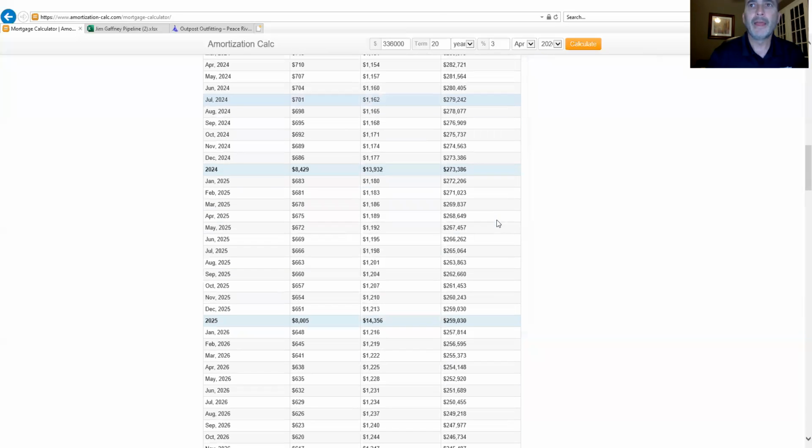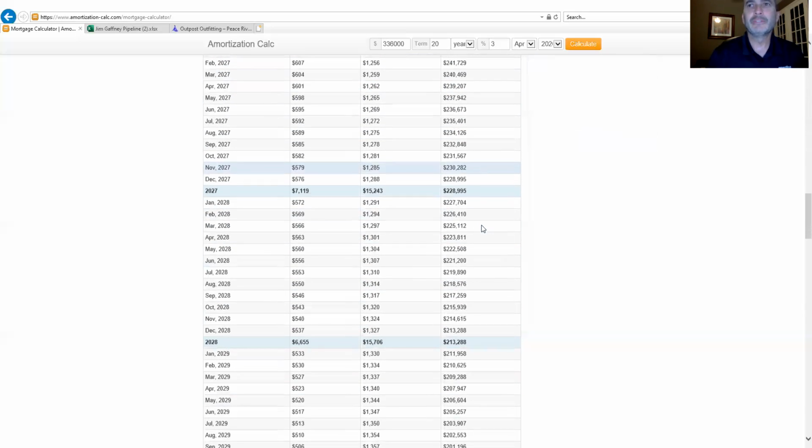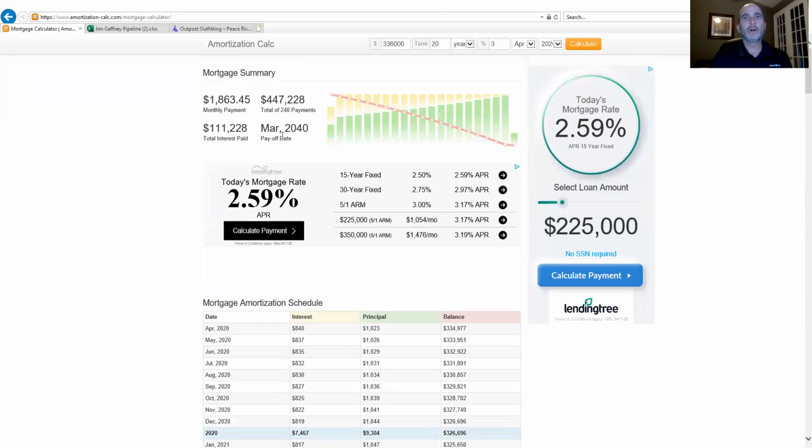After 3 years, after 5 years, 273, 6 years, 7 years, 8 years, 9 years. At 9 years, you're at $213,000. At 10 years, you're at $197,000. So compared to the path that you're on right now, that's almost an $80,000 difference between those two. So you're shaving 8 years off the life of that loan for a $160 difference in your monthly payment. That's removing 96 months off the life of your loan, which is a lot.